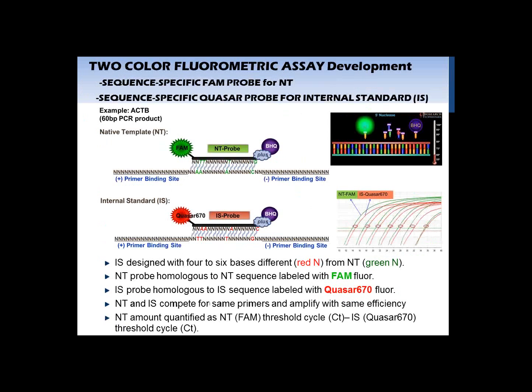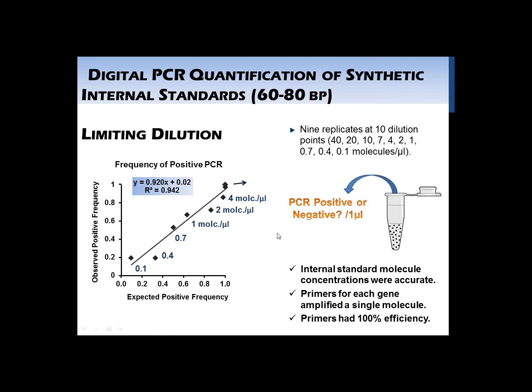So I wanted to come back then to this slide to show how we quantify the internal standard. We use digital PCR quantification, as it's commonly used for quantifying internal standards. Our products tend to be 60 to 80 base pairs long. We do a limiting dilution, at 10 different dilution points, starting at 40 molecules per reaction down to 0.1 molecules per reaction. And with that, based on Poisson distribution and stochastic sampling, we should see a reducing number of positive values compared to the expected.